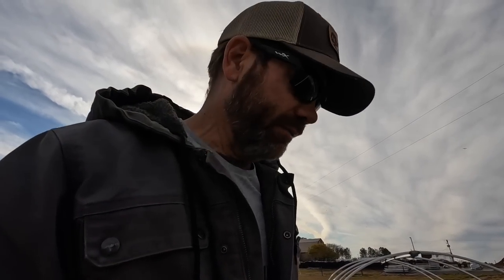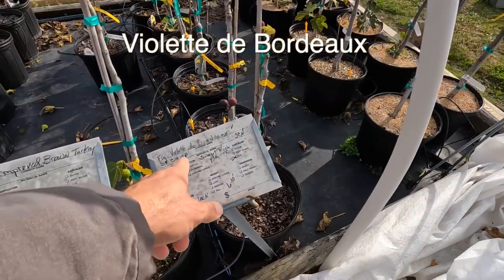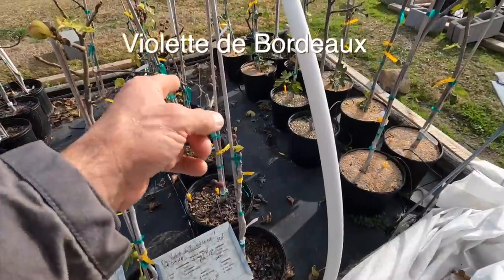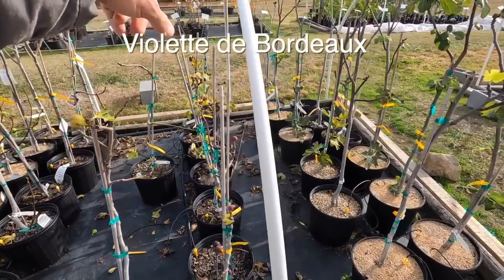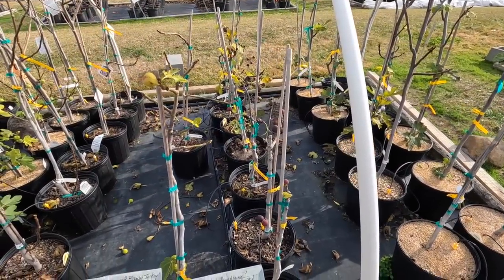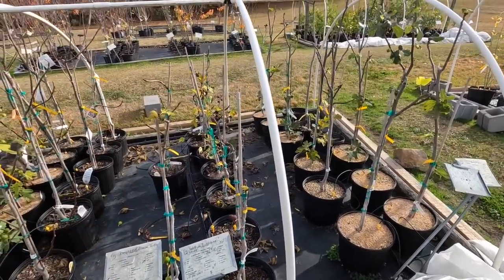I'm over here looking at figs, and I just had one that was really, really good. And I know I'm gonna butcher this, but it's the Violette de Bordeaux. That fig was really, really good. And it's obviously a late producer because you can see all the purple figs on it. And I found one that was pretty ripe, and it was very, very delicious.